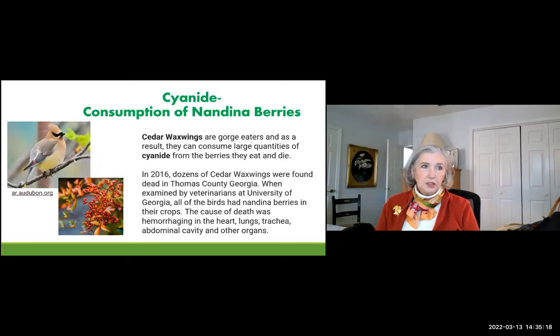And I will show you a picture of the Nandina berry and let you know that cedar waxwings, this beautiful bird, will eat the berries, and they're gorge eaters. So they just stuff themselves. You can see the little cheeks puff up, but it's deadly and they will die. We do have some cedar waxwings on migration in this area. It's in the south of Georgia as well.